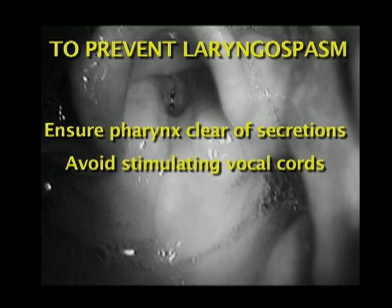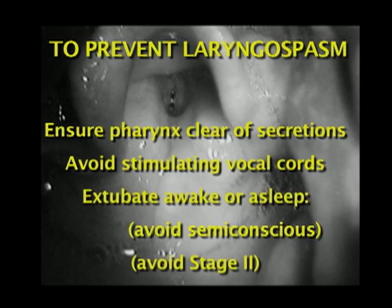To prevent laryngospasm, ensure the pharynx is clear of secretions, avoid stimulating the vocal cords in a semi-conscious patient, and extubate the patient either awake or in a deep plane of anesthesia, but not semi-conscious or in stage 2.